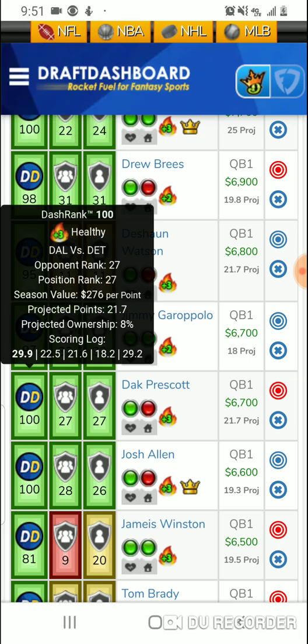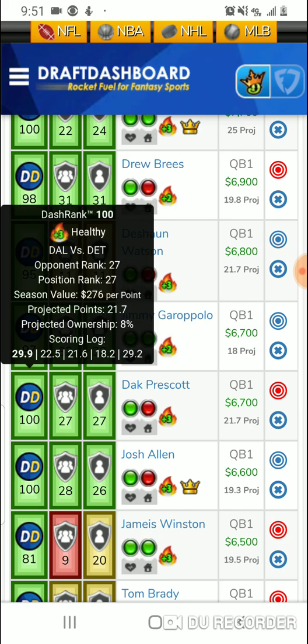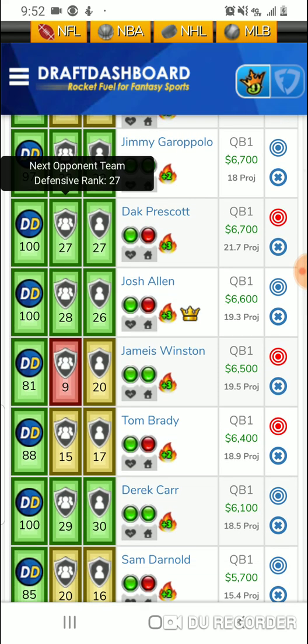Next up, I have Dak Prescott against the Detroit Lions. Dak is 6,700 with a 21.7 projection. Detroit is 27th against the pass and 27th against the run, or again 27th overall. So pretty good matchup for Dak Prescott.